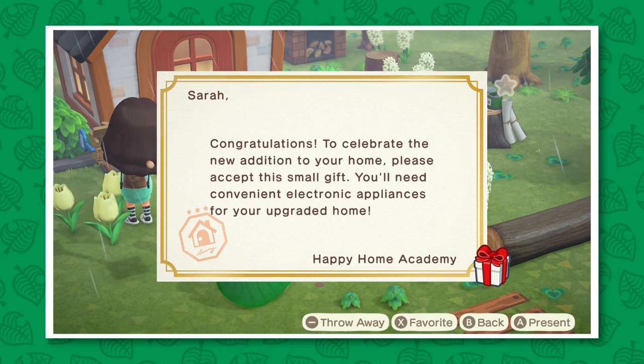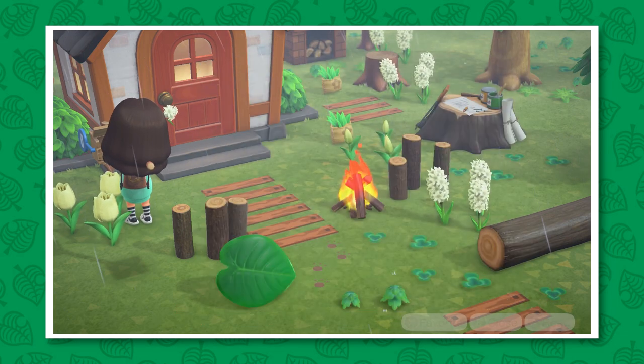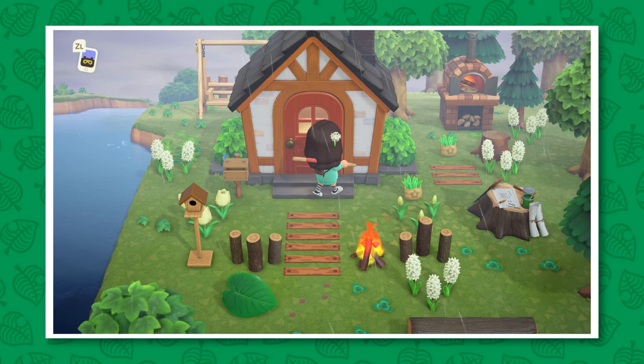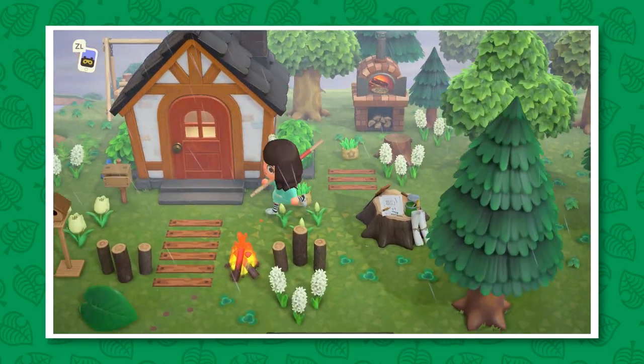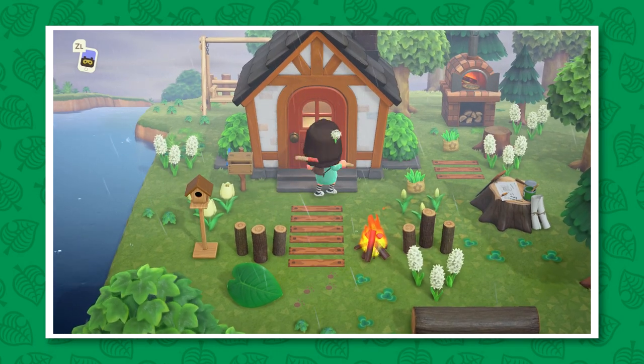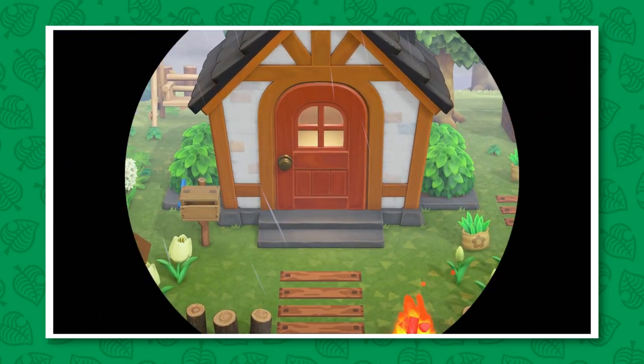Sarah, congratulations. To celebrate the new addition to your home, please accept a small gift. You need a convenient electronic appliance for your upgraded home. Happy Home Academy. So I took the time yesterday and caught a lot of fish and upgraded my house. So now it's a little bit bigger and you can see it has a different design. And it's bigger and we have more space. So I would say we go inside and check it out.